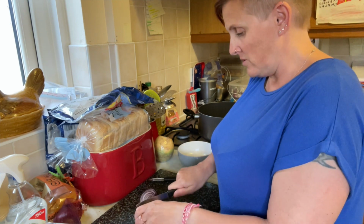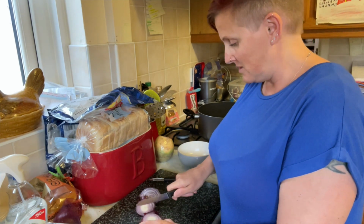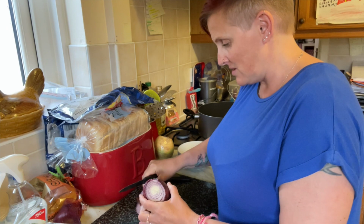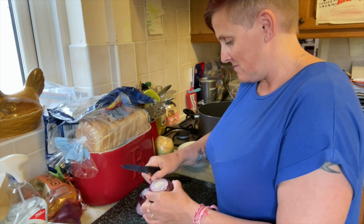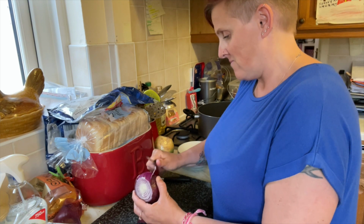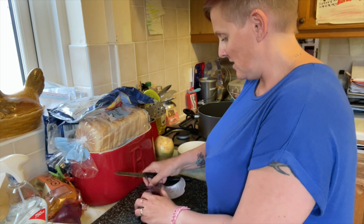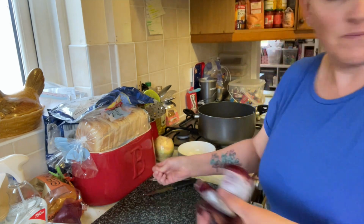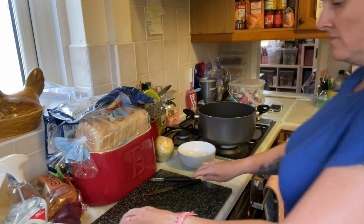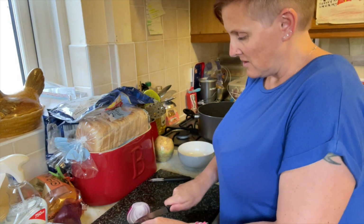The other reason I buy frozen onions, normal frozen onions, is because onions make me cry when I peel them. I hate peeling onions. I don't mind red onions, but normal onions just make you cry. Red onions are a little bit sweeter, so they're always quite nice to have in things. Actually, these are quite strong, the red onions.